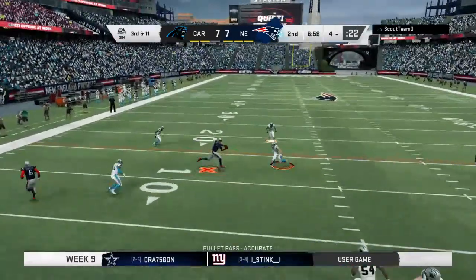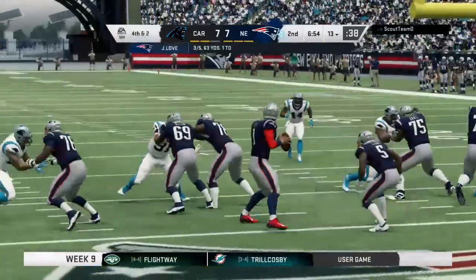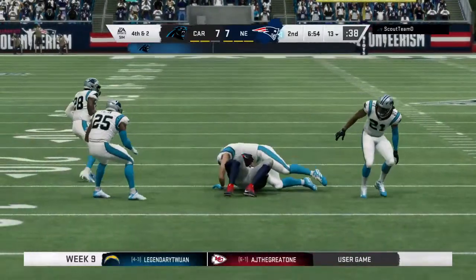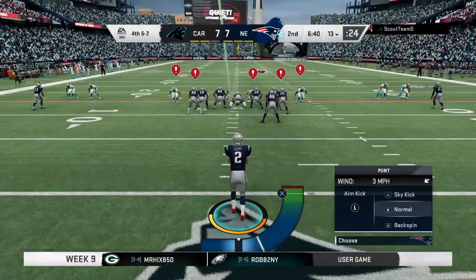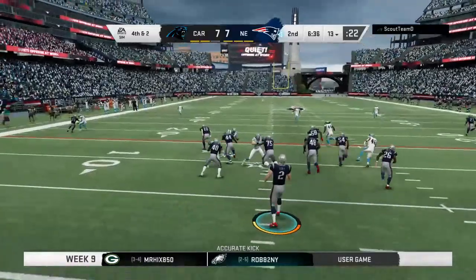From deep in their own territory, they look to throw. Quick hitter here, it's complete. And they're going to get him down shy of the first at about the 13-yard line. I think that call was made not so much to try and get the first down, although they would have taken it if they could have gotten it, but to give their punter a little bit of space and try and help out their defense. Yeah, they got the safe completion on third.